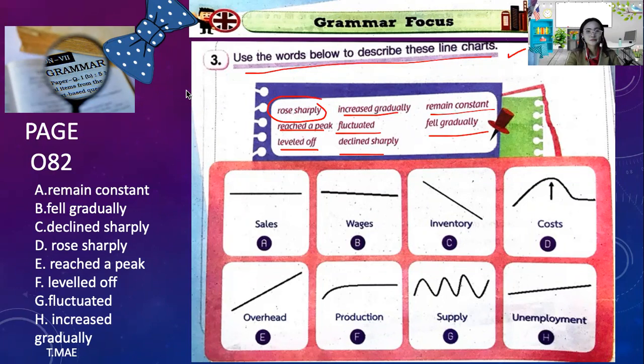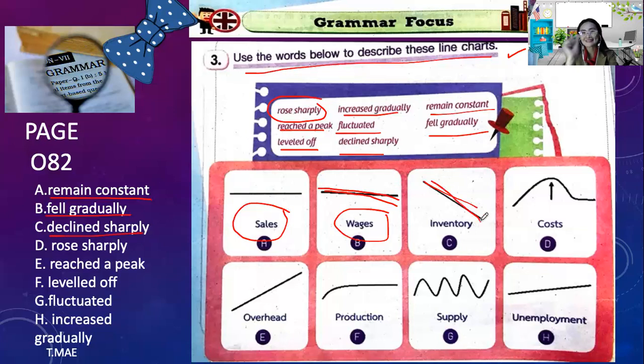Okay, let me see, page 82. Remain constant. So letter A, you have the answer, remain constant. Wage: what happened to the wages of the employees? It fell gradually. You can see the line falling gradually like this. So it looks like that. Inventory, okay, declined sharply. Decline means going down.